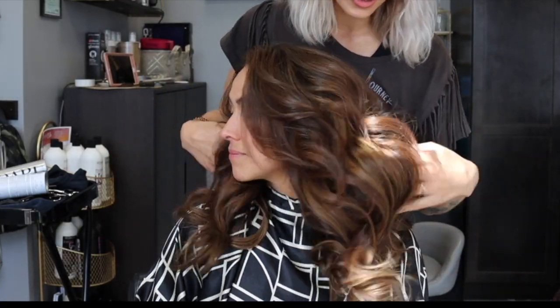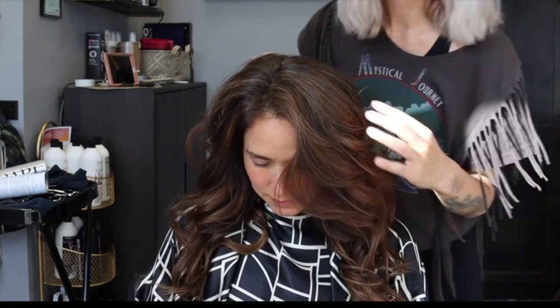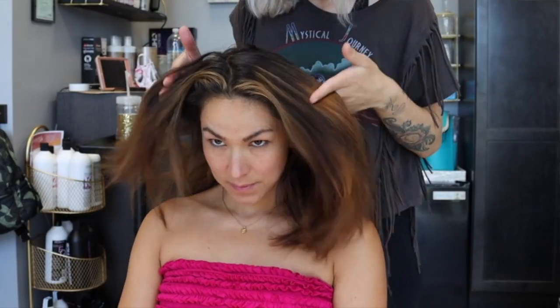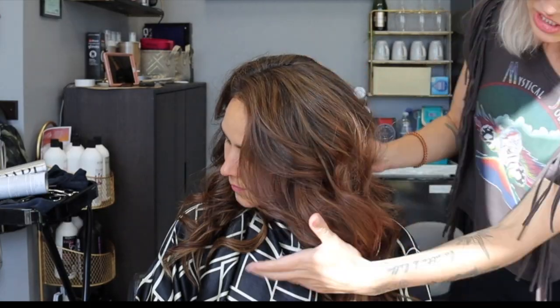Totally. Aww. Yeah, your hair looks beautiful. I love it. What do you guys think of her color? So we did these baby lights up top to give her a really natural grow out, and a natural sun-kissed blend, to blend all those dark roots and blend any gray that might shine through.